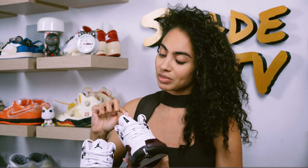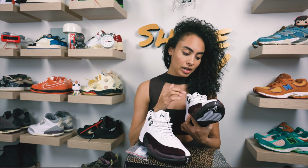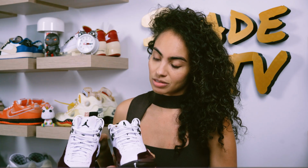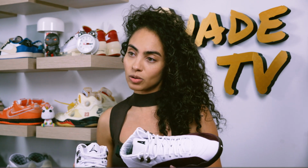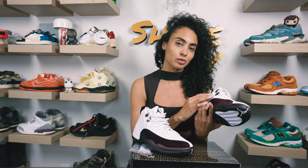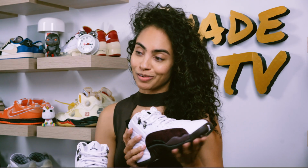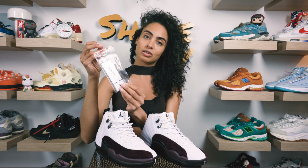We've got some simplistic, just clean white tumbled leather for the tongue, and then again we've got 23 spelled out underneath those laces, nicely embroidered in black. And then just some more nice subtle details are the eyelets here. You can see that we've also got the dual branding for the Jumpman logo as well as the A MA MANIERE logo.